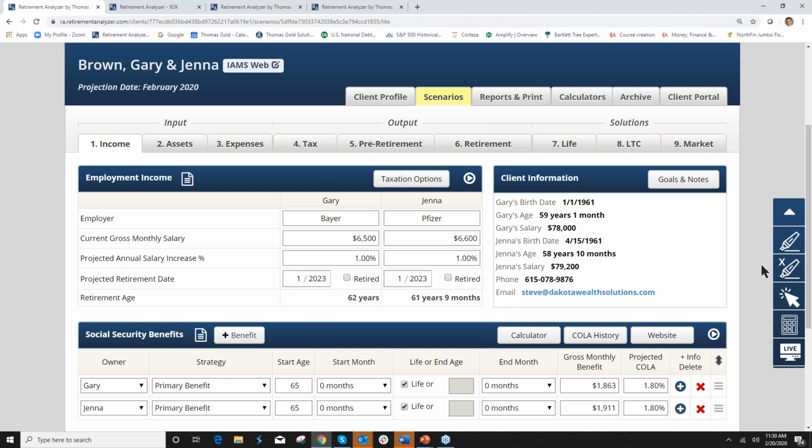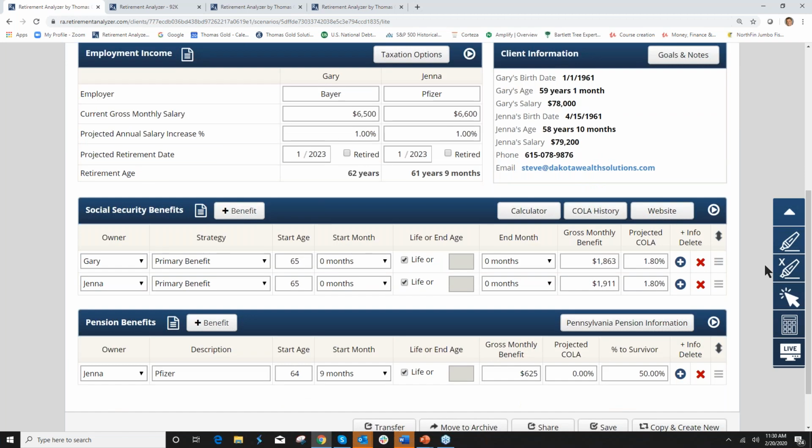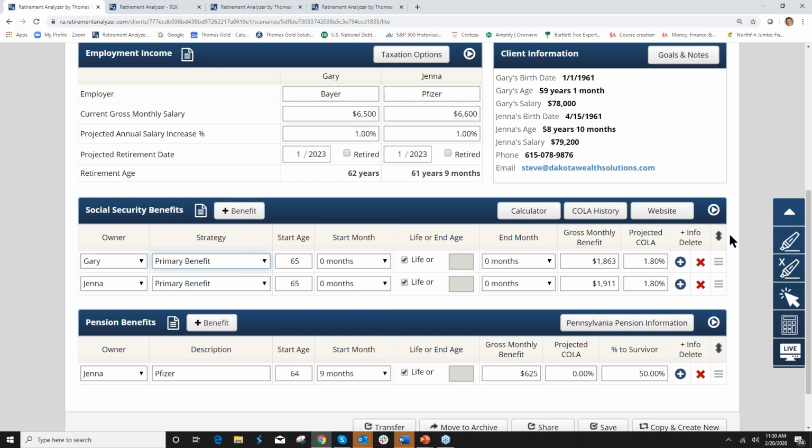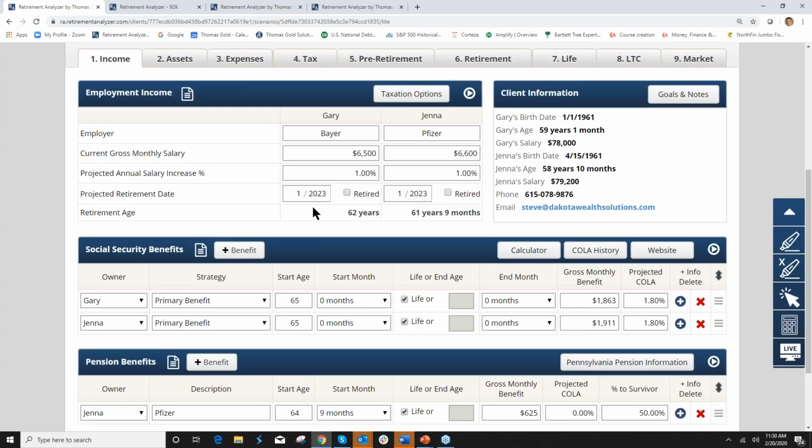We also have a Social Security section. Note that our program can handle all types of Social Security, whether it's a primary benefit like what we're showing in this example, or if they were able to file and suspend or something of that nature, it can handle all of them. You can see on the drop down there lots of options. Pensions you can include right there in the bottom section as well. Let's jump to tab 2.